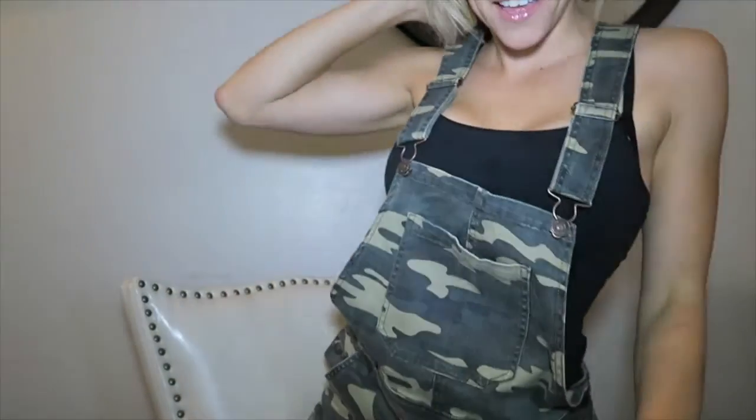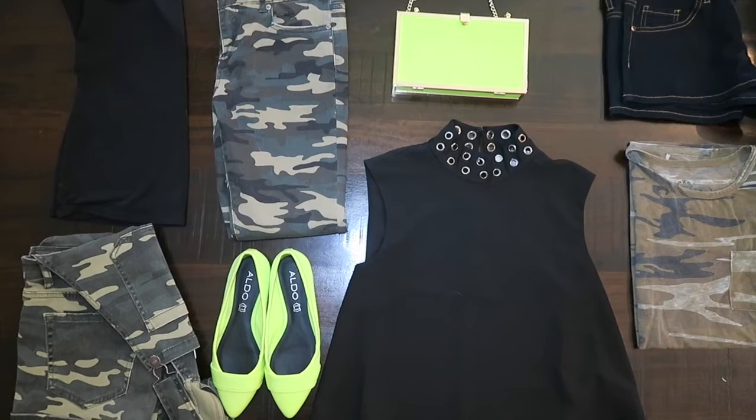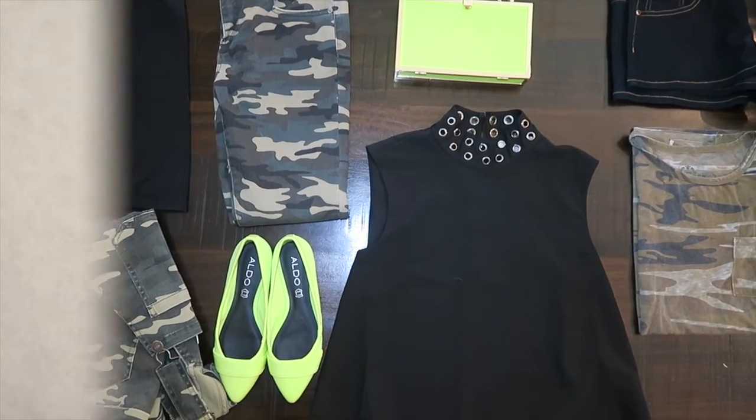Sneak peek. Are these adorable? It's fashion time. Let's make three outfits out of this stuff. Dress it up or dress it down.